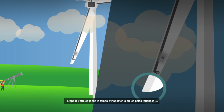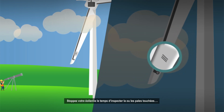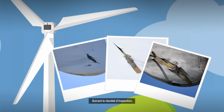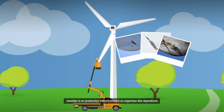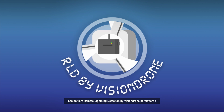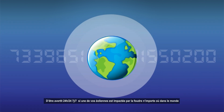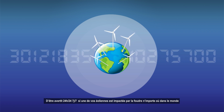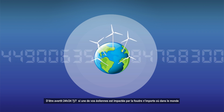Stop your wind turbine while inspecting the affected blades. Depending on the inspection results, send it back to production immediately or arrange repairs. The RLD connected box by Visiondrone ensures you are notified 24/7 if one of your wind turbines is impacted by lightning anywhere in the world.